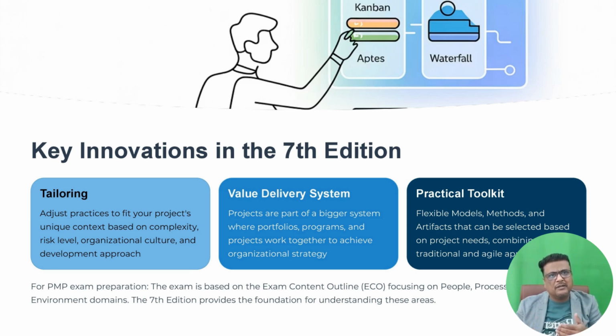For those of you preparing for the PMP exam, the exam content outline (ECO) is still the basis for the test, focusing on the people, process, and business environment domains. However, the principles and performance domains of the 7th edition provide the foundation for understanding these areas and how to apply them in a real-world context. The exam will test your ability to use application, judgment, and leadership thinking to solve situational questions, not just your memorization skills.